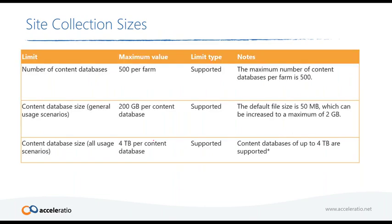One of the typical problems people also encounter is the maximum size of their site collections. So content database size for most general scenarios should not go over 20 gigabytes. So you should definitely take a look at that and see how big your databases are. And you need to plan ahead for that.